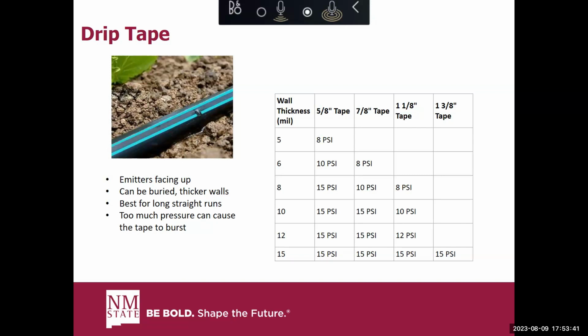But don't get too worried. You're like, oh no, I have to write all this down and make sure that my wall thickness is the same as this and I'm getting all the right things. Really, any kind of drip tape that you're going to buy, either at your local irrigation store or at Home Depot, can take what you're going to give it. So just trust in that process. But this is just here so you can get some idea of what's going on with what you have.